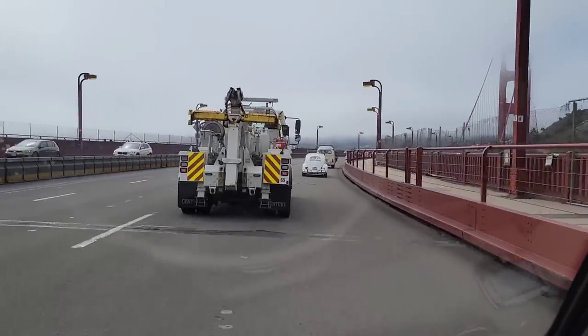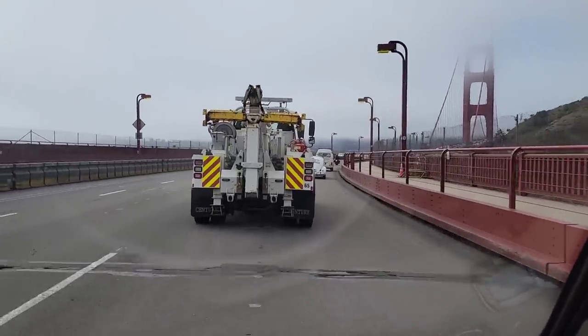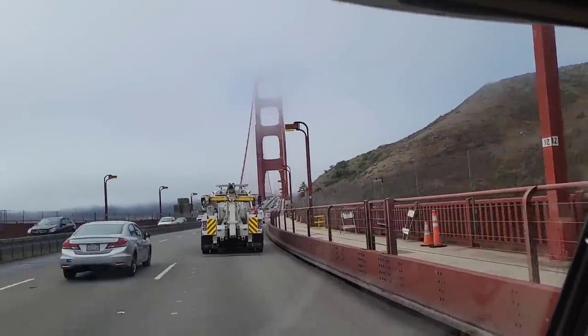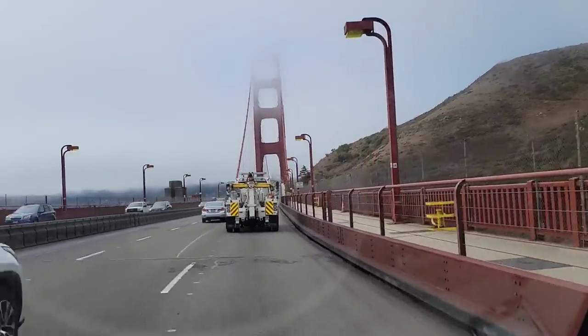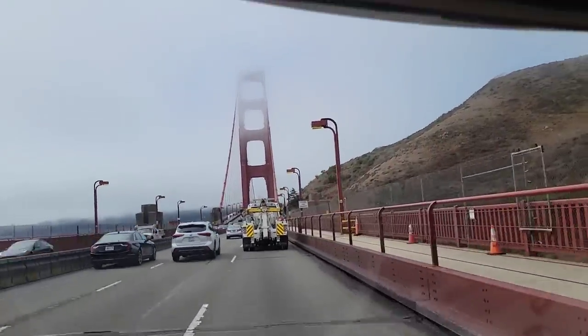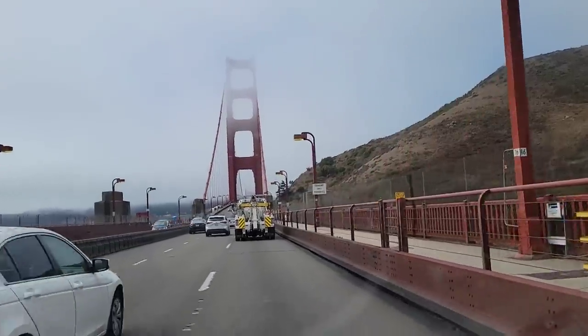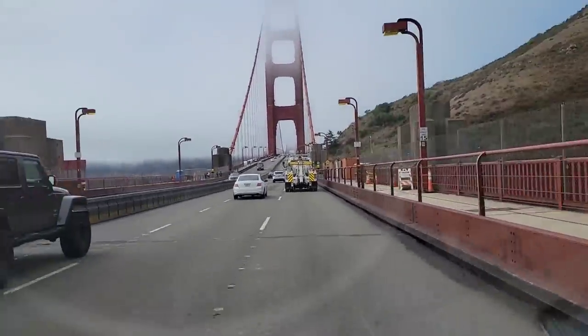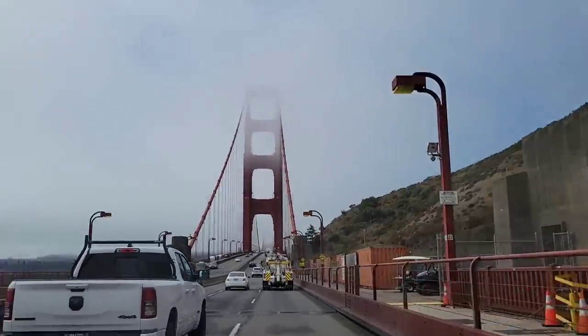This ought to be interesting. All right, we're going across the Golden Gate, not the Bay Bridge. That's another bridge. Actually, we can see it today a little bit. There's the towers.